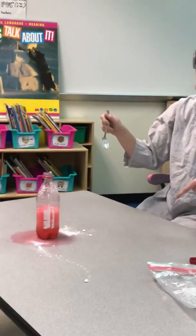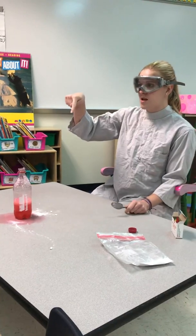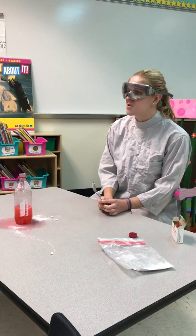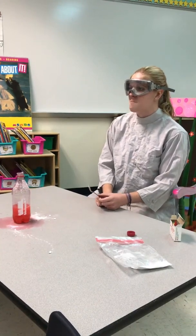Okay, so this is something you guys can do at home, and if you do this weekend with mom and dad, make sure you're doing this with mom and dad or a grown-up or a big sister or brother, because you can do one of these at home. This experiment is super easy with acids and bases, okay? But make sure you're being safe.